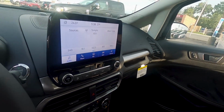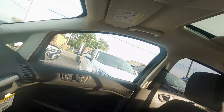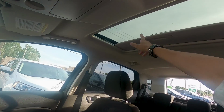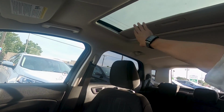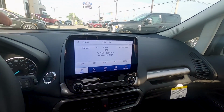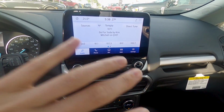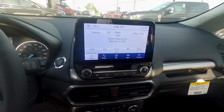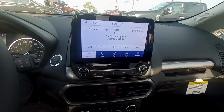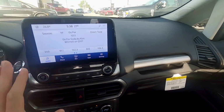Now, one thing to note is that in the EcoSport S, there is a package which gives you this screen, and it also gives you this little guy. So this little window, this little moonroof right above us here. But as we can see there, in the EcoSport, when you get this Sync 3 screen, it's going to have factory navigation built in, and that's going to come as a default. Whereas in the Escape, you have to add in the navigation after the fact. It's going to be in the Copilot 360 package.